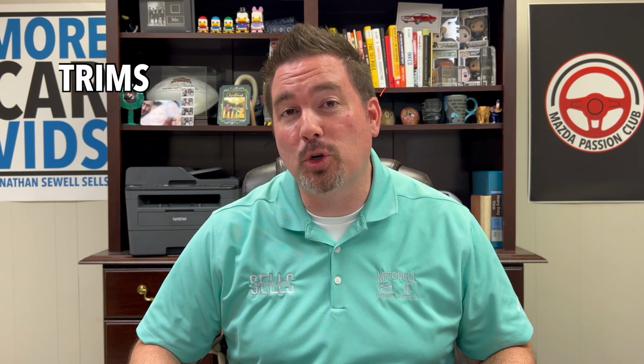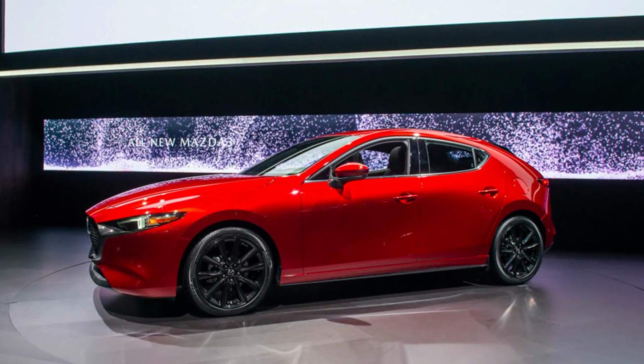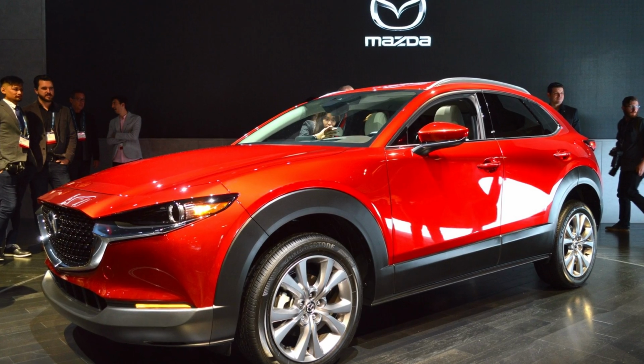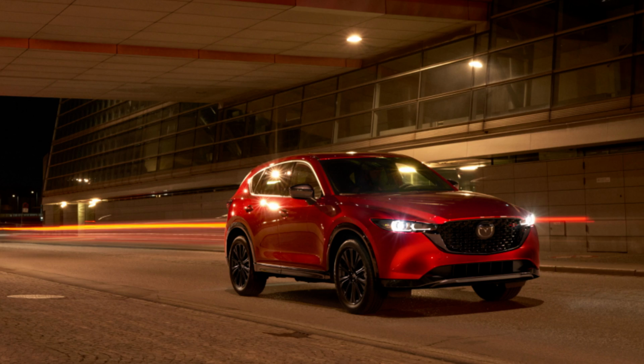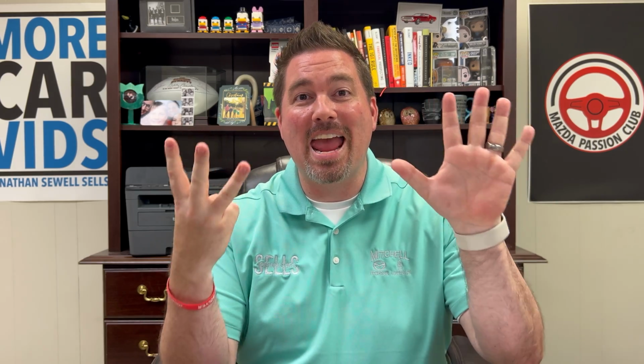So let's jump into the trims. The 23 CX-5 continues the nomenclature that was instituted in 22. So we're seeing more of a similarity of the new updated nomenclature for the 7th gen vehicles that first began in the 2019 Mazda 3, then the CX-30, then the CX-50, and now we see it, or last year we saw it on the CX-5. So we still have the 8 trims with the 23 CX-5, starting with the 2.5S.